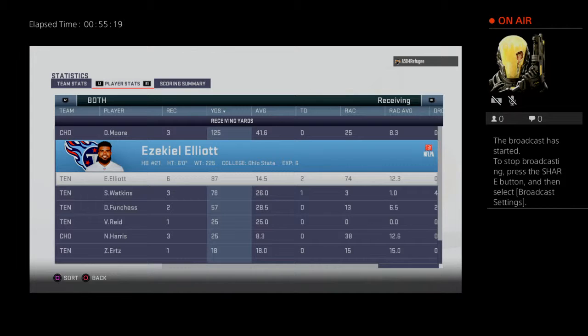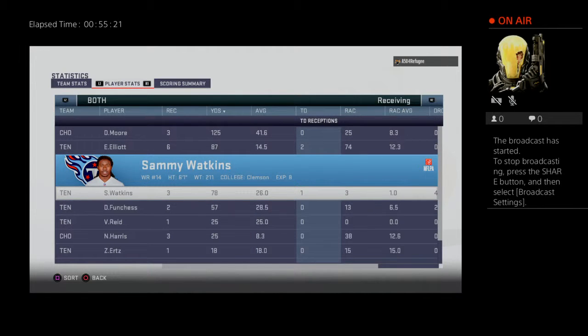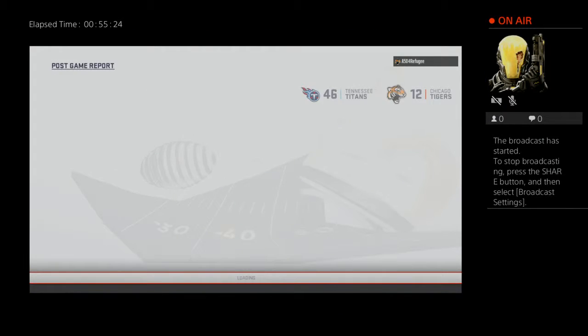So for the Titans, it was a great all-around performance as they come out of this one with the victory. And they'll be back home next week to take on the Denver Broncos.